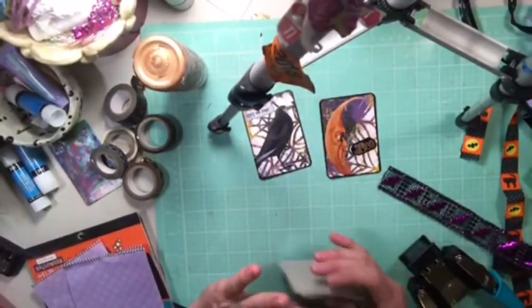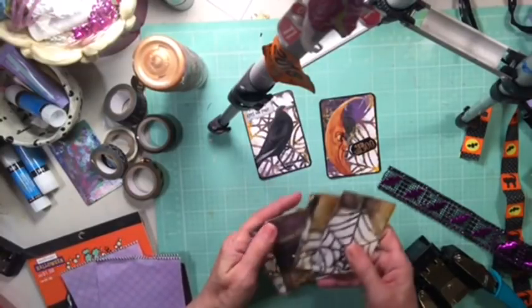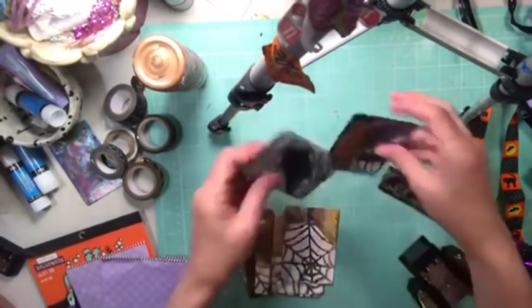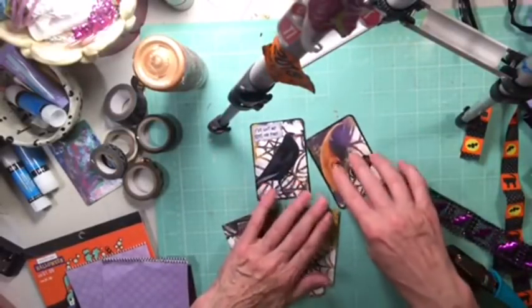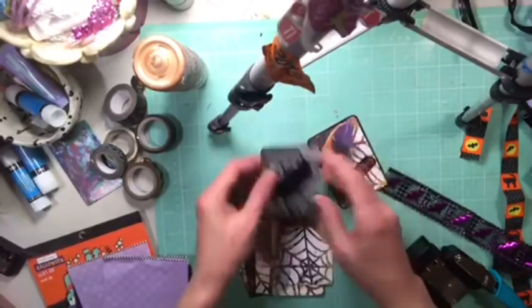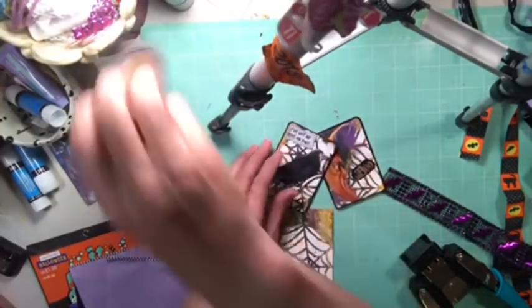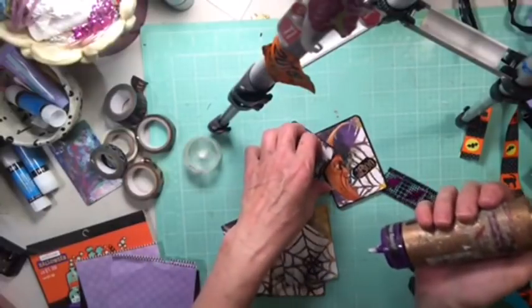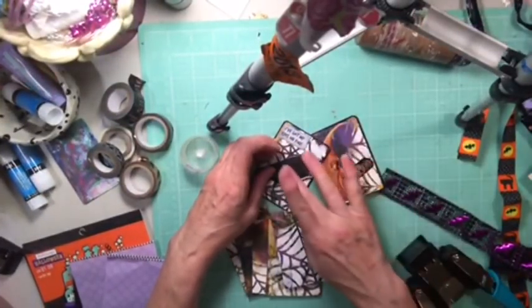I just got off work and came home, and I thought I would do a few more of these little ATC cards. I don't know how many I'm gonna do, but remember I started these the other day, so I want to kind of go around this one and this one. Is that sticking? This one doesn't look like it's sticking very well. So let's add a little bit of something to it first.